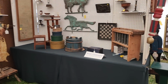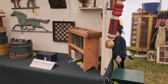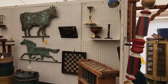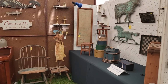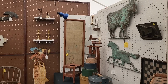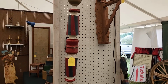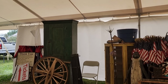Oh, and there's one of those large wooden framed candle boxes. Beautiful things. I'm trying to see whose booth this is, and I don't know. Look at the size of the sampler on the wall there. That is huge. I hope you can hear me over the rain. Yes, it is raining again. Wow, that is a gorgeous color on that cupboard.